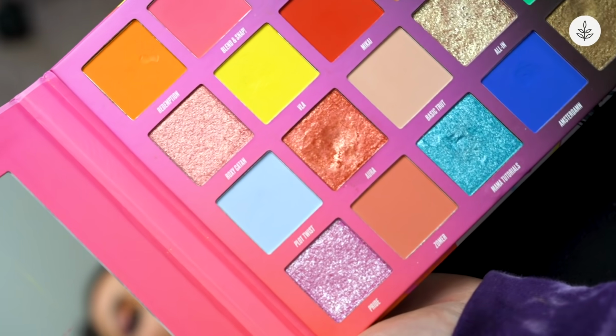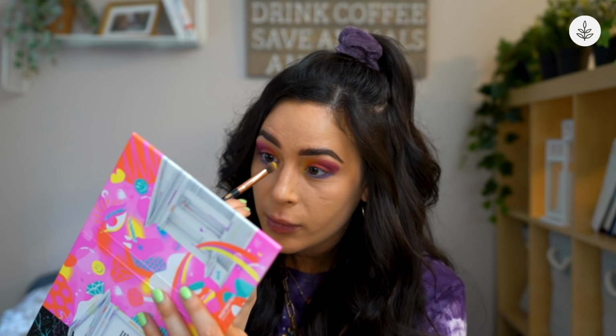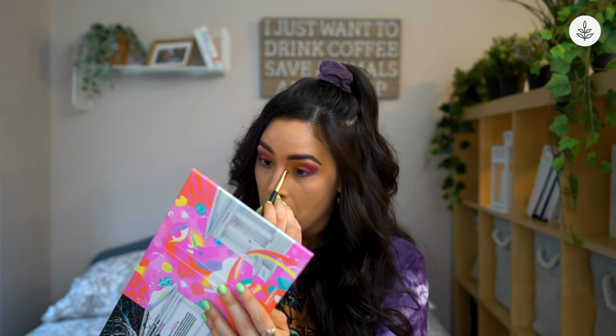Okay, we're gonna go in with this VLA color, and I'm just gonna put it in the corner of my eyes. I'm noticing that it comes off better with a non-fluffier brush, something more flat. Let's try. I've got a lot of colors going on here.